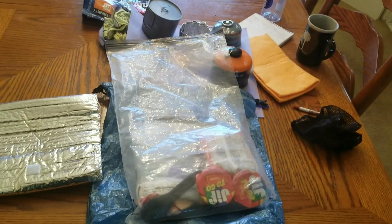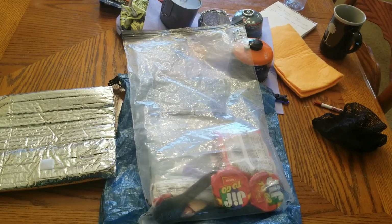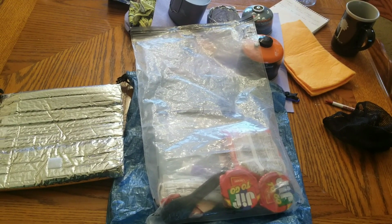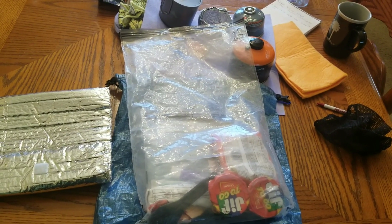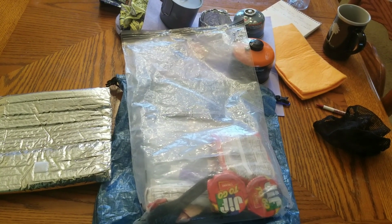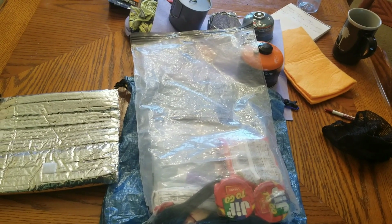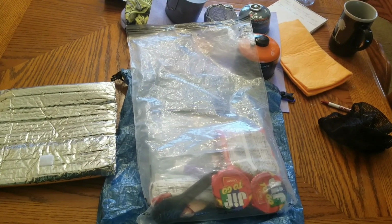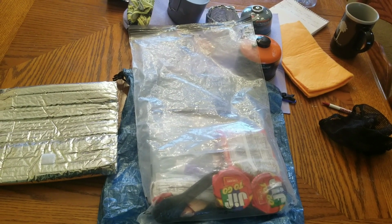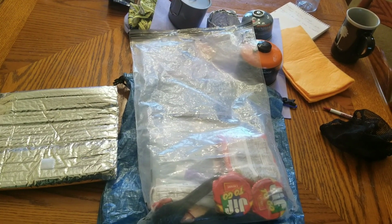All right, so trying to get back up enough so you can see this. OP sacks are odor-proof bags. They're just thicker material than a standard Ziploc, and they're supposed to be odor-proof. You have to take some precautions with them. You have to be careful that you don't get food on the outside of the bag and things like that, because then it just defeats its whole purpose. But I'm hoping that's going to help keep rodents and things like that out. Also, I'm using it for bears as well.